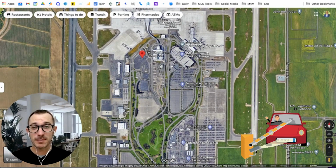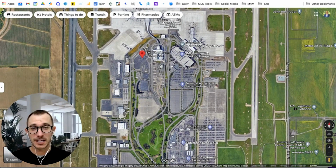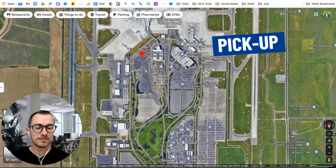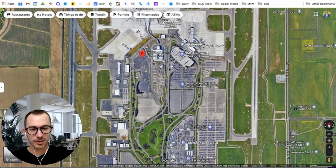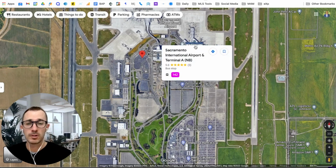So either you're picking somebody up, like say a family member, a friend, or a coworker has flown into the airport and now you gotta pick them up, or you're going there, you're gonna drop off your car so you can park and get to wherever you're going. So let's start with the first one where somebody's flown in and you're waiting on them. Well, you have two options.